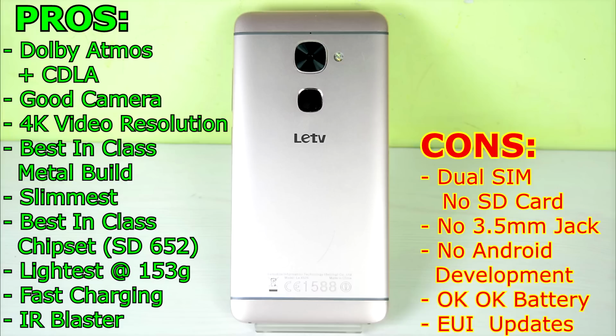Okay battery with 3000 mAh, but optimization is pretty good. 4-hour plus screen-on time, but it is only okay, not really very great. And EUI is a big con because it does not get updates very frequently compared to MIUI.